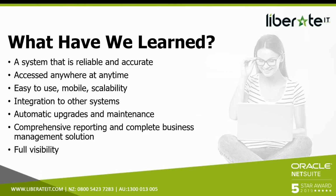And there are usually common themes that we come across. We're talking to organizations that are evaluating NetSuite, companies that are trying to find a system that's reliable and accurate. You can access it anywhere at any time. It's easy to use, mobile and scalable. It has the ability to integrate to other systems seamlessly, and automatic upgrades and maintenance.